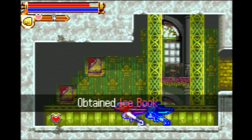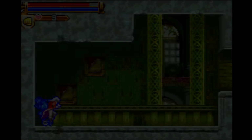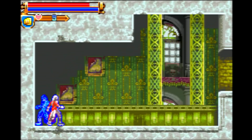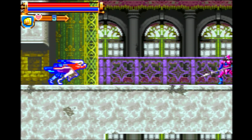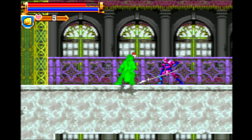It wouldn't be long until I found the Ice spellbook. I wouldn't use it much yet, but as I mentioned earlier, I would eventually experiment with how the movement works in this game. Also, the Ice book would become my default spellbook for a long time. I almost never swapped off of it. It weirdly was the best for a lot of sub-weapons.